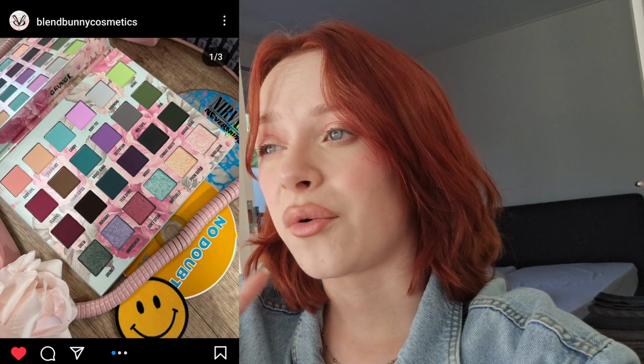I've been wanting to try Blend Bunny. I was going to try it this year. I am going to try it this year. I want to try the Lure palette because it looks beautiful. I don't have anything against teals. I freaking love teals. They're my favorite. I just don't think they had a place in this palette. It just doesn't match for some reason. I don't know, but maybe that's just me. That's it. That's my opinion. Let's go to the next item.